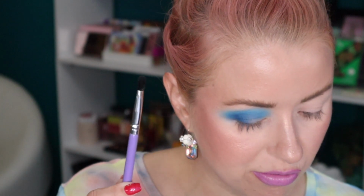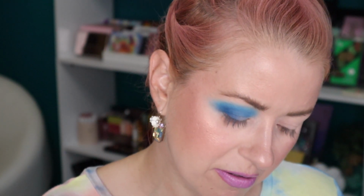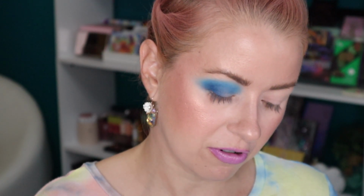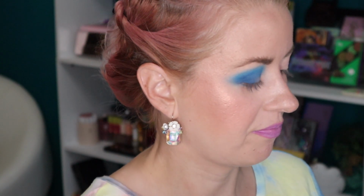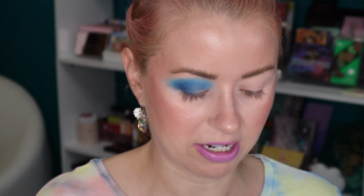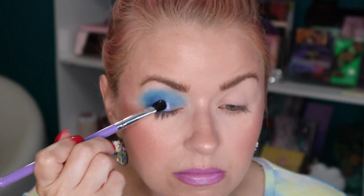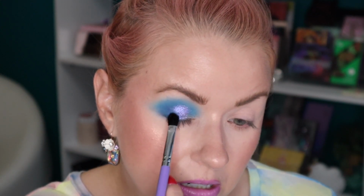Now, in this brush set, I don't know that this brush would work. I'll try it, but this would not be the style of brush that I would use for these shadows. So I picked it up. I am going to spray it with some setting spray. But if I don't like the way it applies it, I'm going to just go back to my Refer 21. Oh, that's doing good.